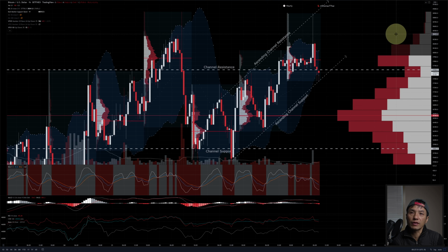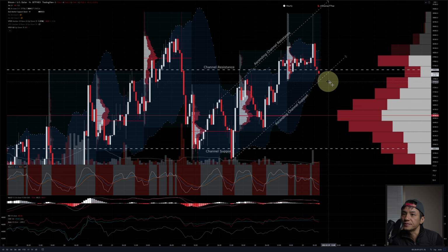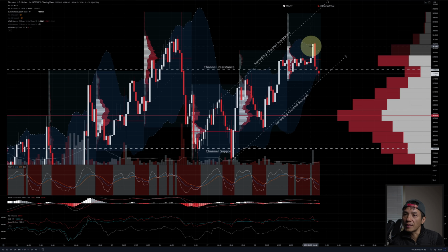38.4 is roughly right around here. So it went up to here, and then there was a large order of over 600 BTC, and it wicked all the way up to almost 39, and then came back down, and it's been dropping down. This is the hourly chart again. So you can see it went up and went back down, and now it's below this upper channel resistance line.